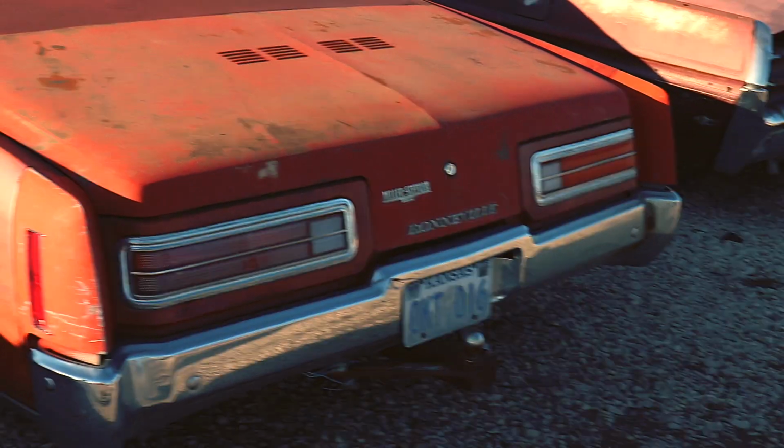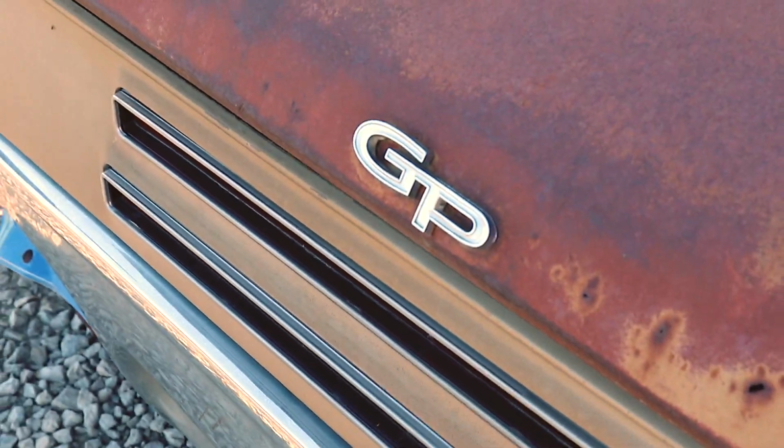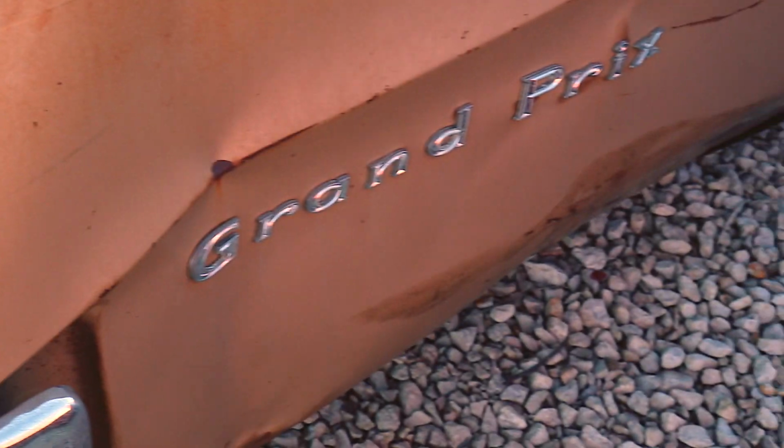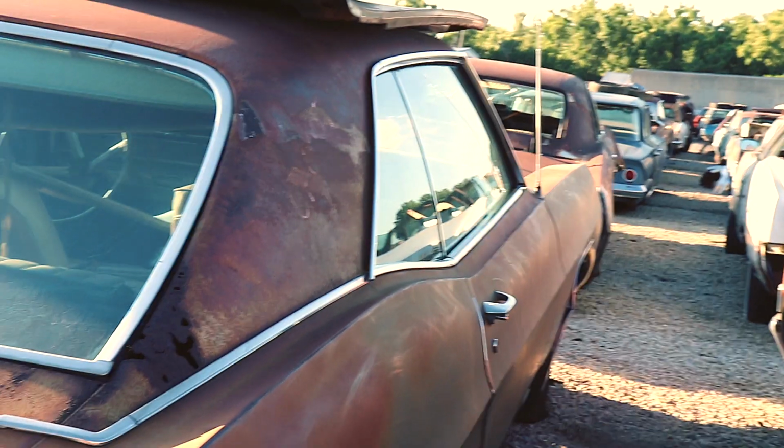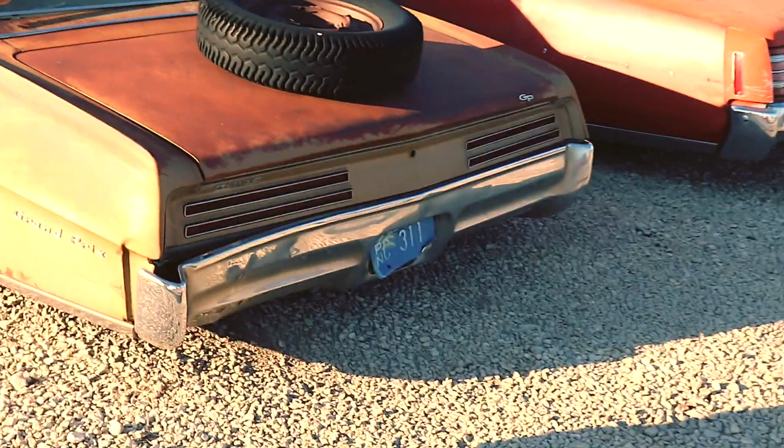Next to the 71 Bonneville, the last car in this row, 1967 Grand Prix. 67 Grand Prix was a very unique car. Grand Prix always had specific trim, grille, lights, etc. 67 being kind of a different year, the only year they made a Grand Prix convertible. And these pieces are tough to find for these. I actually have 3 67 Grand Prix in stock currently. I do not have any convertibles. They are all hardtops, but the specific pieces of that 67 Grand Prix are tough to find.